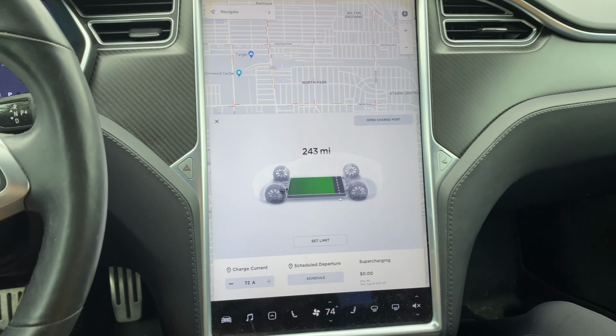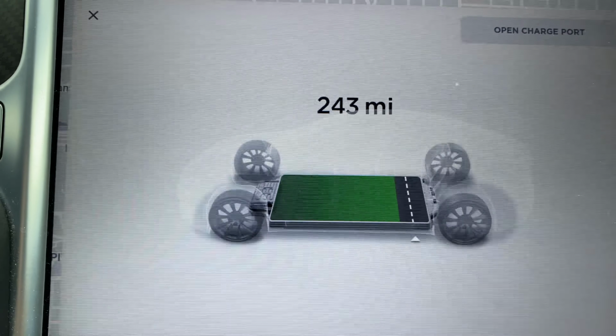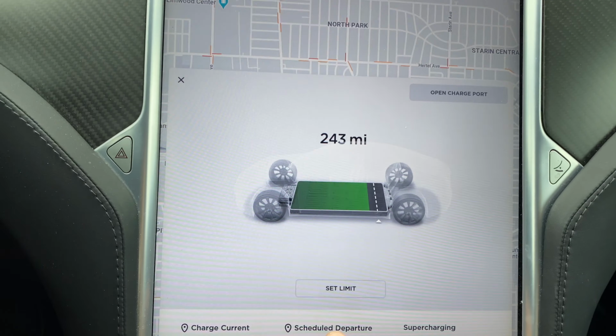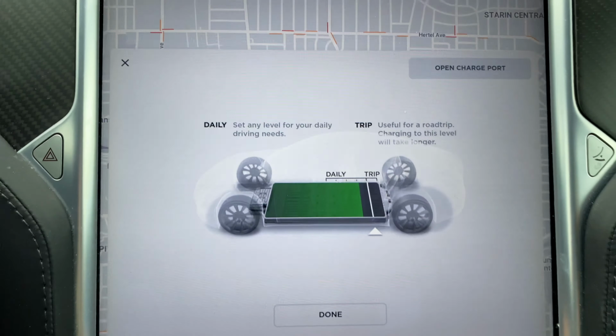Now, in general, with a full charge on this current vehicle, I get about 300 miles per charge, and that's at 100% capacity. I usually don't charge this car up to 100%. I usually charge it to 90% because at the end of the day, it is a battery, and Tesla does recommend that you only charge the car up to 90% unless you're going on a long road trip.